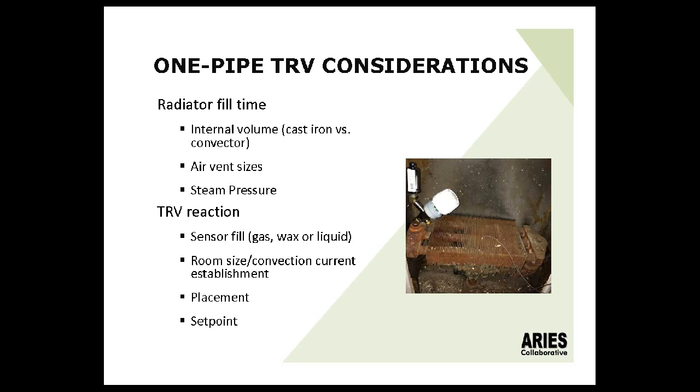So the factors listed here on the slide govern those two competing time frames that have to overlap in order for a TRV to limit heat added to the space in the second scenario. Once a steam cycle begins, the TRV sensor has to actuate the valve in a shorter time span than that in which the air is displaced. With a large cast iron radiator, that can take 8 to 10 minutes for it to fill completely with steam. But with convectors, as we have in this building, they're going to fill in 2 minutes or less.